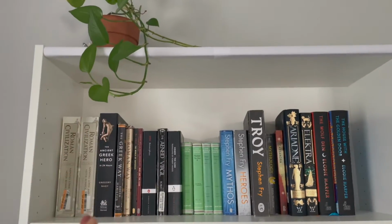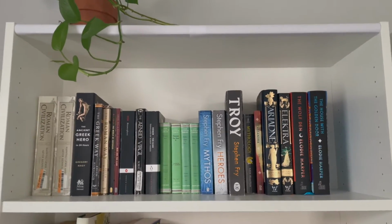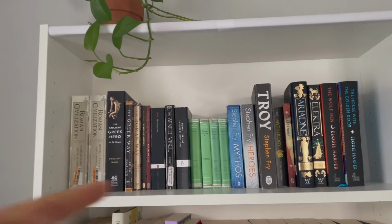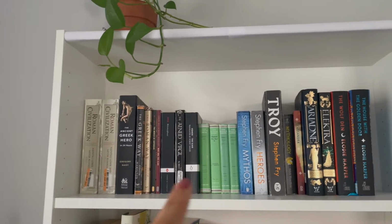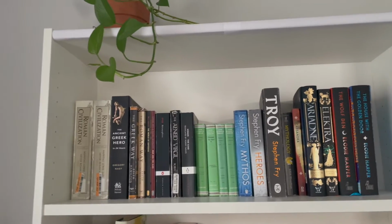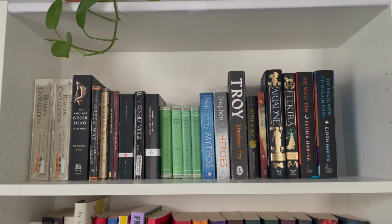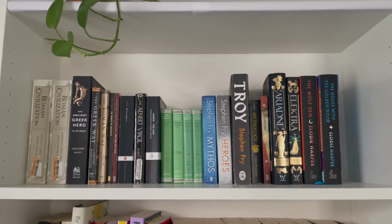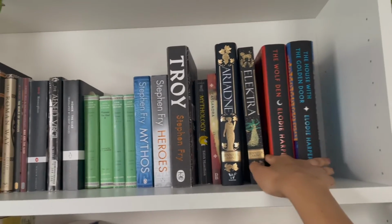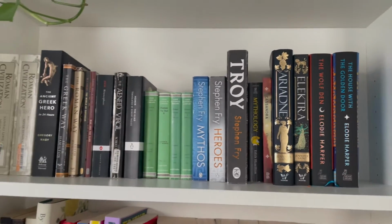So I have here, this is real shady. This is not professionally done, but that's not why we're here. This is where I keep ancient literature, ancient Greek and Roman classical literature, ancient Greek and Roman historical texts, and ancient Greek myth retellings. Elodie Harper is ancient Rome, not a Greek myth retelling or a Roman myth retelling, but she goes here because it's the right time period.